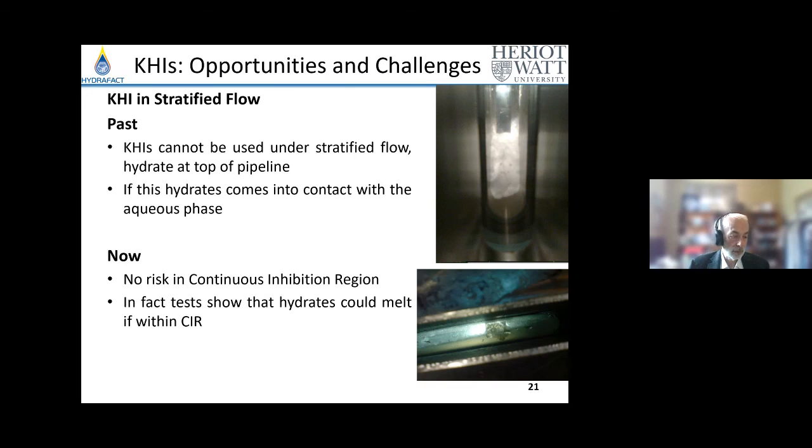Some of the tests, for example, I'm a bit rushing now. This is hydrate forming here. And at the liquid phase, no hydrate is forming because we have KHI, but here the vapor pressure of KHI is low, doesn't prevent hydrate formation. But the point is that as long as you are in the green zone, if the liquid that has KHI comes into contact, it will melt hydrate. And I have many evidence in real cases that hydrate is forming at the top, and then the slug of aqueous phase will dissolve the hydrate.